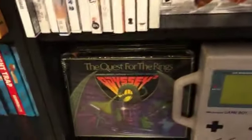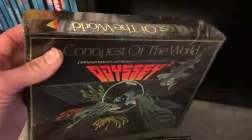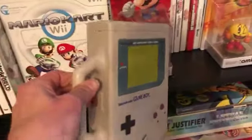And down here, I have actually got all 3 of these board games for the Odyssey 2 in the shrink wrap. I got these at the Oklahoma Video Game Expo one time. I think they were 60 bucks a piece. Regardless, factory sealed. Worth more than that now. Original Game Boy case, pretty cool. Sega guns.